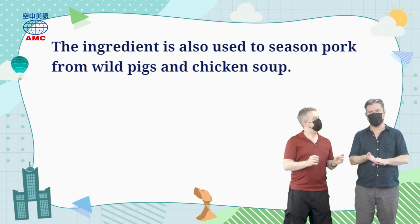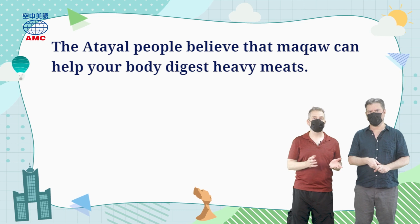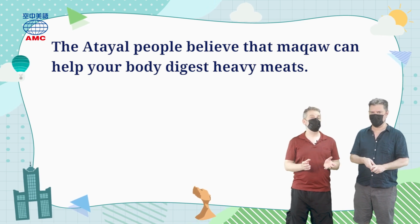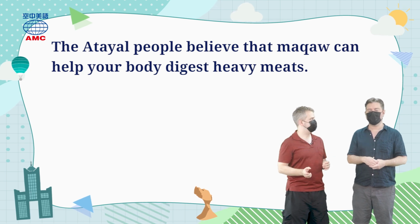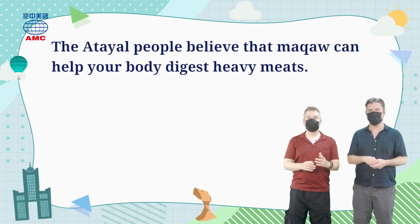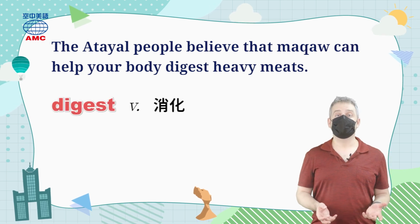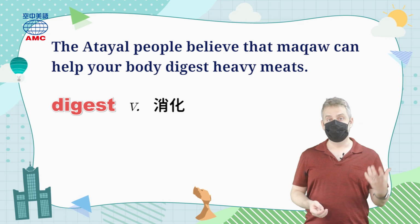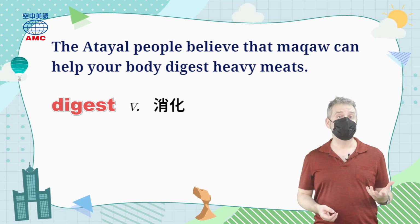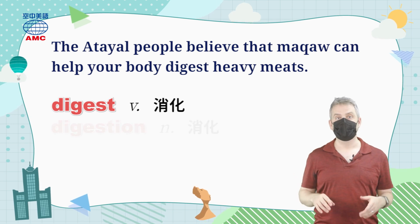Okay, and so we've got that about the food adding flavor. Yes. But there's another reason to add it as well. The article says the Atayal people believe that Macao can help your body digest heavy meats. Oh, okay. Okay, let's find out what this means. So to digest something, this is the process of your body breaking down food into useful nutrients that your body needs to grow and waste products which your body gets rid of.